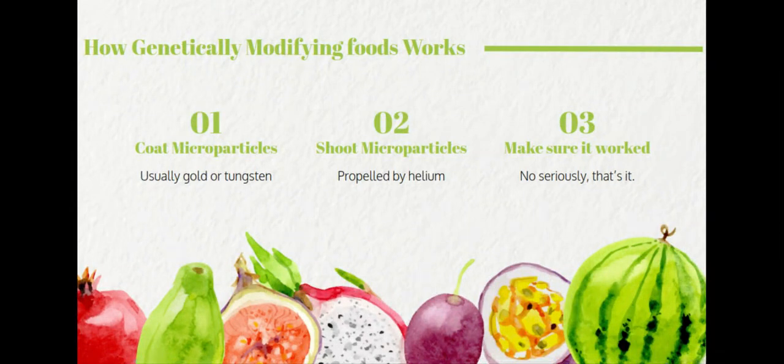How genetically modifying food works. There are a few ways to genetically modify foods, but I will only be outlining the most common way of doing so. DNA of the desired effect is coated on microparticles, which are then shot at high velocities into the target tissues, generally embryonic tissues in the seeds. This is the most effective way to transfer multiple large DNA fragments together, and sometimes it can even transfer full chromosomes.